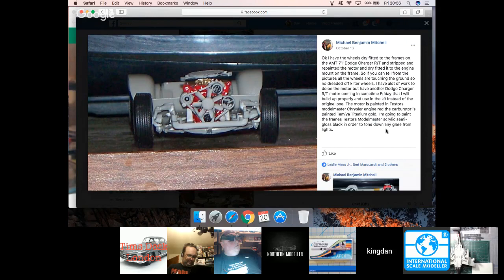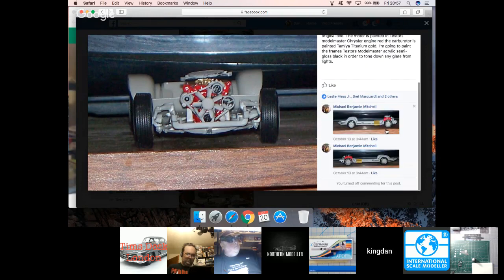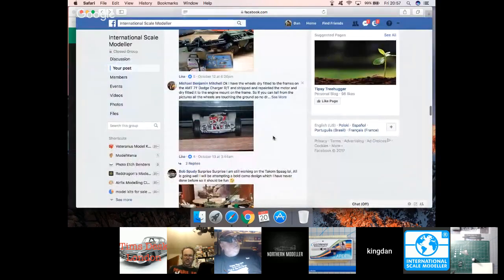The motor is painted in Testors Model Master Chrysler engine red. The carb is painted in Tamiya titanium gold. And he's going to paint the frames Testors Model Master acrylic semi-gloss black in order to tone down any glare from the lights. I like it. I like it a lot. Nice. Very nice.